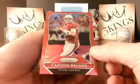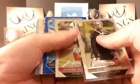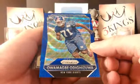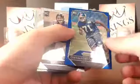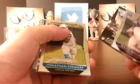Red Carson Palmer for the Cardinals. Got a, oh wow. I'm not even going to pronounce it. Just the Blue Wave. I've heard his name now, but keep right. Double O's for the Giants, 81 of 150. I'm just not going to go there. Save some face.